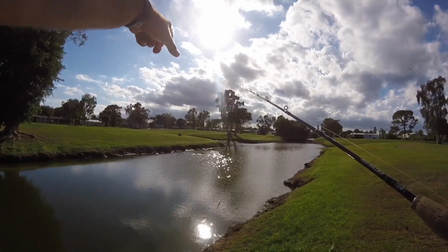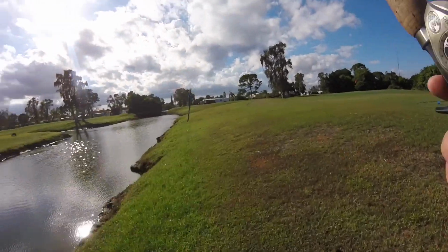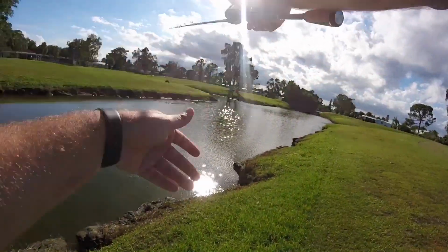Not quite sure what that is sitting right there. It looks like some sort of bird or a piece of debris or something there, but interesting. So here we go. First cast, see what we can come up with.